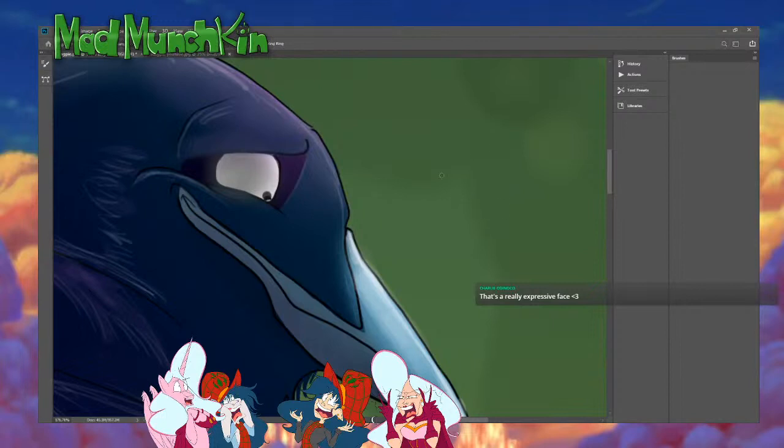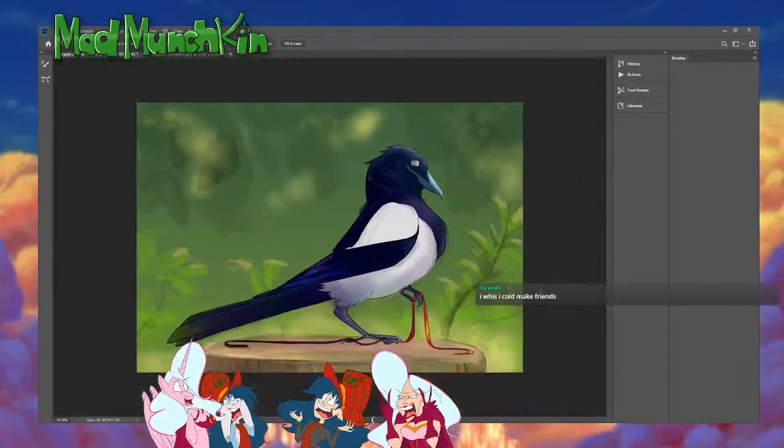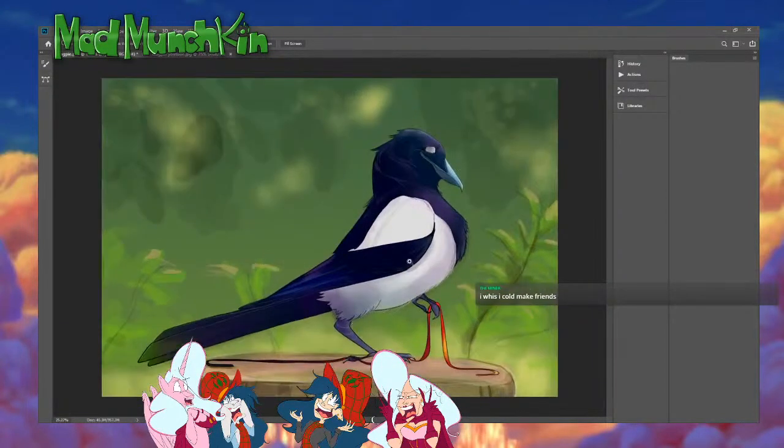I like to try to find a balance between realism and really pushing it, making it stylized but still believable. That's quite a difficult thing to get right, and I fail with that a lot. These legs are terrible, way too thick for one thing and way too short. They should be a lot longer, but this is probably only the third time I've drawn a magpie in my life, so I'm like, eh, it's not too bad.